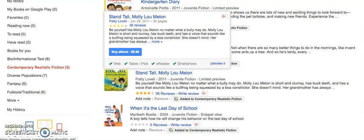I just remember my second grade teacher reading it to me, and I just felt really impacted because Molly Lou Mellon was taught to stand up for who she is, no matter the quirks that she has, and at the end of the day, everybody has quirks. So it's really important to stand up for yourself and know that everybody's different. And also the illustrations, they have no borders, so you really feel like you can jump into the book and be in Molly Lou Mellon's shoes.